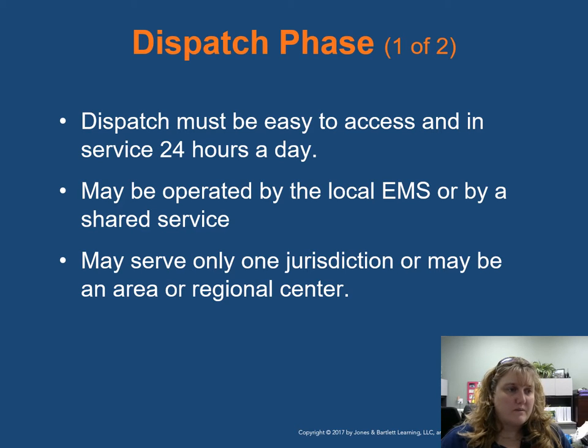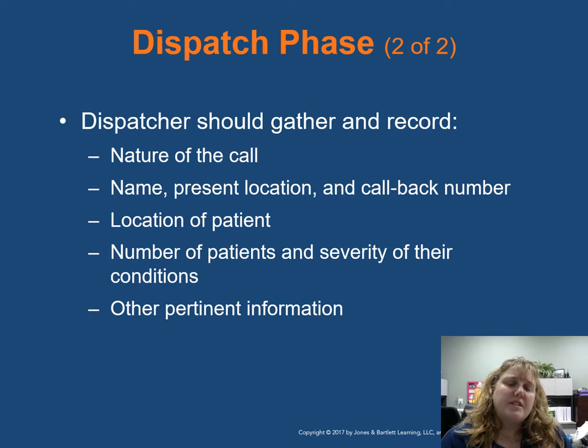But your dispatchers are going to provide you with some very important information: the nature of the call, the name and present location, the callback number, where that person is located, if there's more than one patient on scene, what their severity of the condition is, and any other pertinent information.